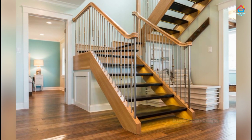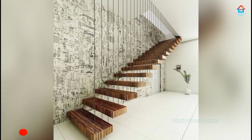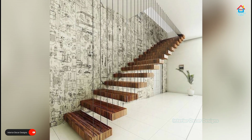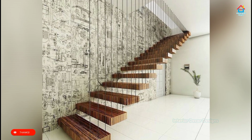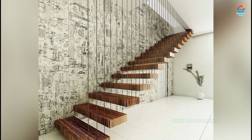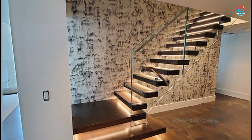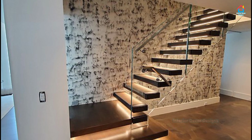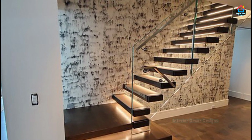This is possible only in certain stairway designs, such as floating stair treads or where the tread extends slightly over the riser. The underside lighting is a great way to illuminate the stairway without casting harsh light into people's eyes when going up or down the stairway. It also adds an eye-catching style to the staircase.